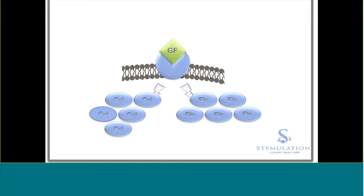So what we're looking to do when we're using a multipotent stem cell is to provide an abundance of these growth factors. The more growth factors there are, the more bonding that goes on with the various skin cells, and the more collagen and elastin production you get. So the more potent stem cell, the higher level of growth factors available, and the more results you get with firmer, younger-looking skin by helping the skin to stimulate new collagen and elastin.